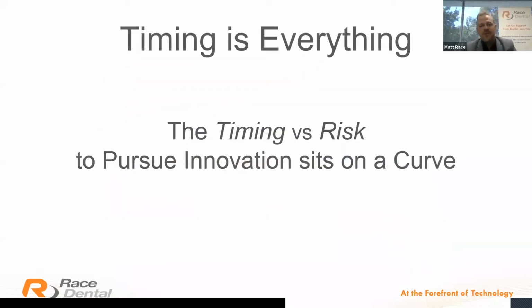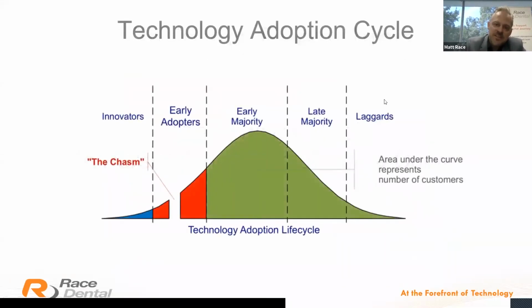The timing is everything, and a big question we have with our clinicians is, when should I digitize and when's the best time to jump on the train? It's timing versus the risk, and the pursuit of innovation sits on a curve, the technology adoption curve. On the left-hand side, you'll see the innovators. They're just the people that really love technology and want to jump on board as soon as possible. Next, we have the early adopters, and the early adopters are the ones that have recognized the benefits of it and want to jump on board as quickly as possible. And this is where we see the chasm.